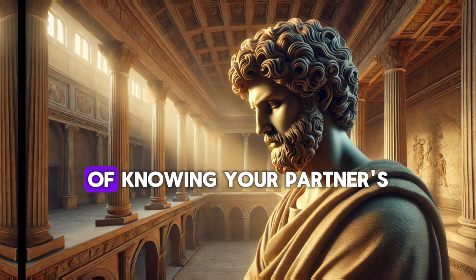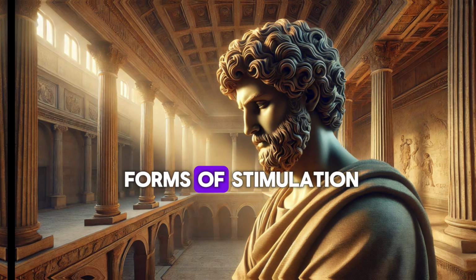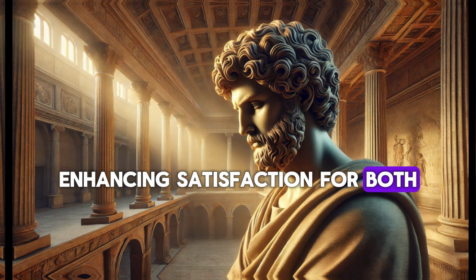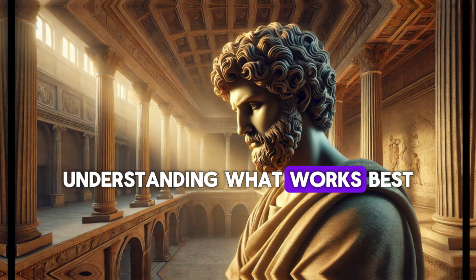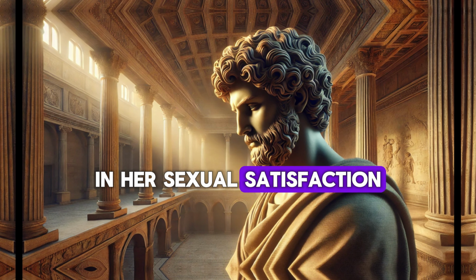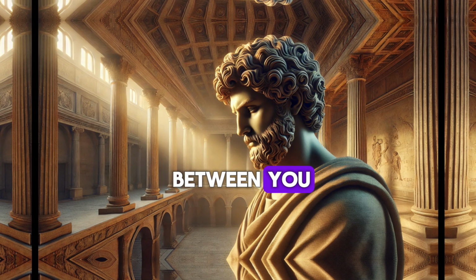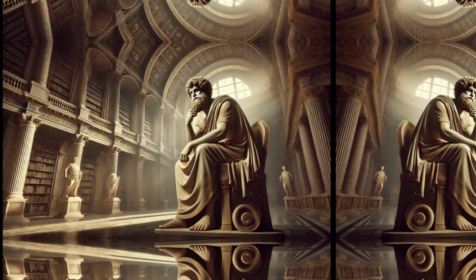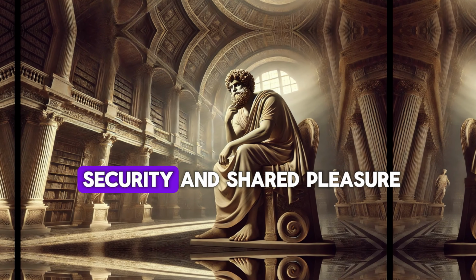One significant benefit of knowing your partner's sensitive areas, or weak points, is that it allows you to explore new forms of stimulation. These techniques can lead to quicker and stronger orgasms, enhancing satisfaction for both of you. Every person is unique in terms of preferences and sensitivities, so understanding what works best for your partner is key. Tailoring your approach can make a noticeable difference in her sexual satisfaction. Additionally, identifying and addressing your partner's weak points strengthens the emotional connection between you. Open and honest communication about likes and dislikes in the bedroom deepens trust and strengthens your bond. This mutual understanding leads to greater satisfaction in your intimate life, fostering a sense of security and shared pleasure.